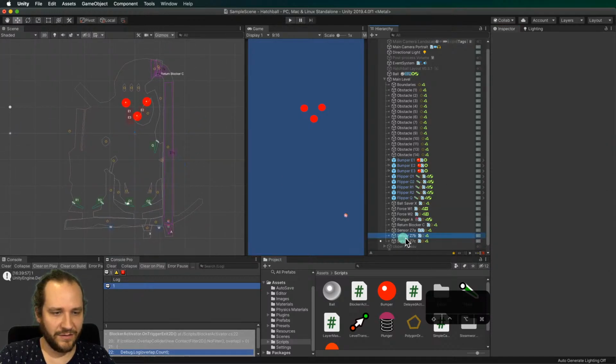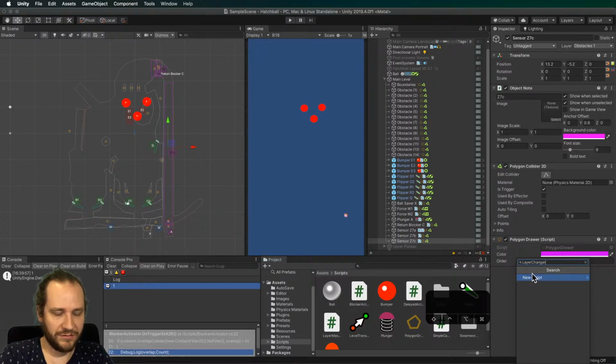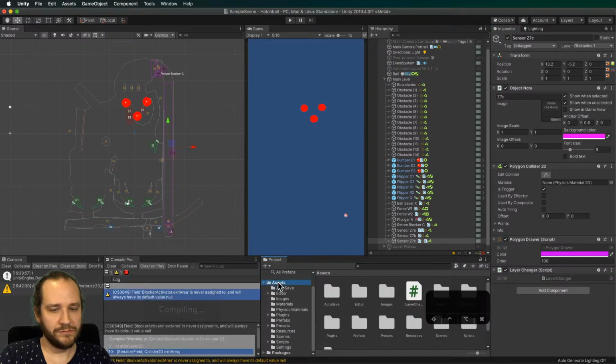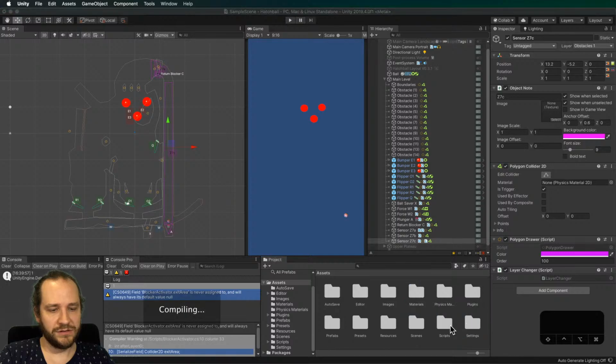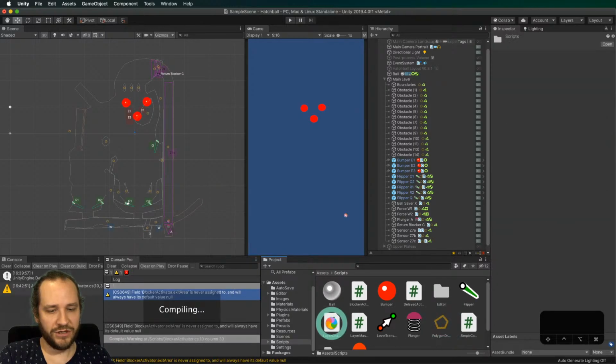Right. What that thing needs to do is, it's going to be a super simple sensor. Layer changer. And the only thing it does is when a ball enters, or anything enters, it will change to a specific layer. Layer changer goes to scripts. There we go. Layer changer.